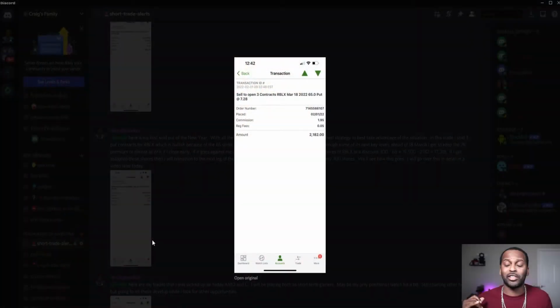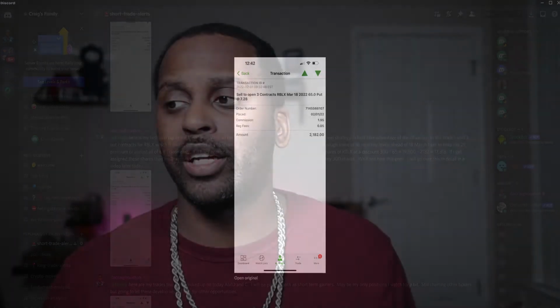You'll see that this is a sell to open 3 contracts of Roblox for 18 March 2022 at a $65 put for a $7.28 premium. Now, after the commission fees and the regulatory fees or whatever they call it, you'll see that I'm getting a premium credit to myself of $2,182 for these 3 sold puts. Okay. Now that's where we're at currently at this particular time.